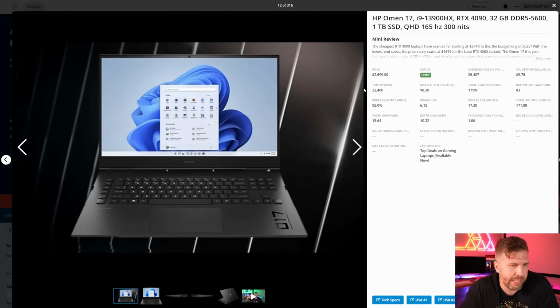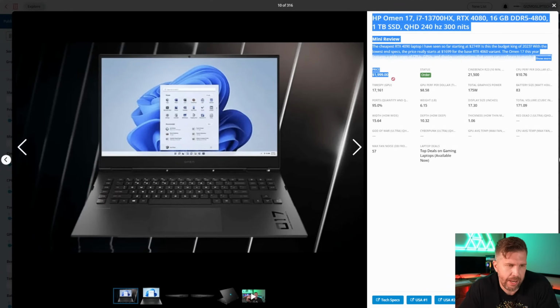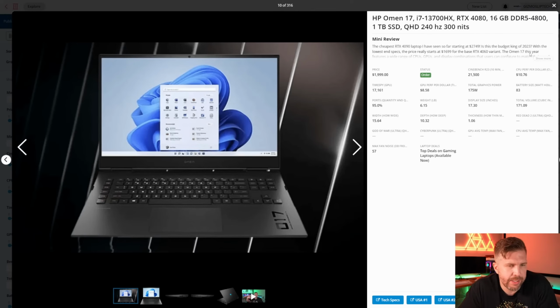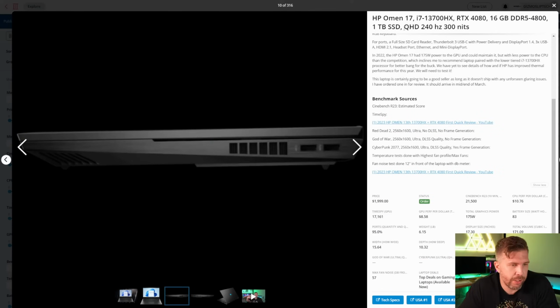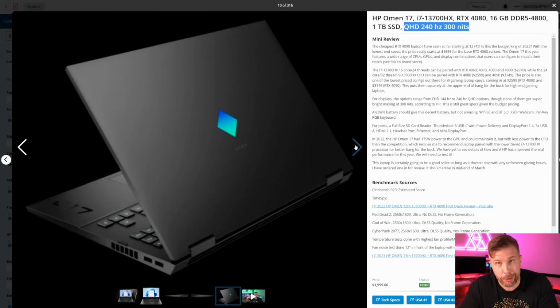HP Omen 17 also is currently on sale. i9 13900HX with a QHD display. RTX 4090 is $2,699. And the 4080 version is actually also on sale at $1,999 right now. Under $2,000 for the RTX 4080 Omen 17, which I think is a tremendous potential. This includes a QHD 240Hz display too. So in some ways, this Omen 17 might be an even better bang for the buck.